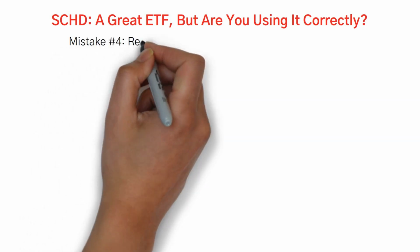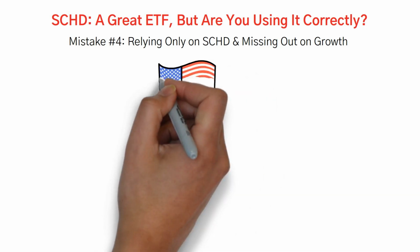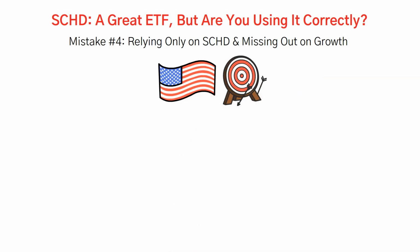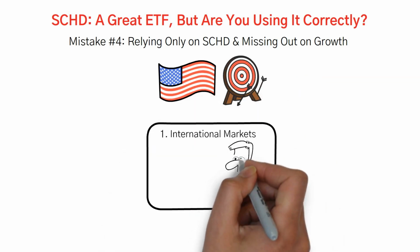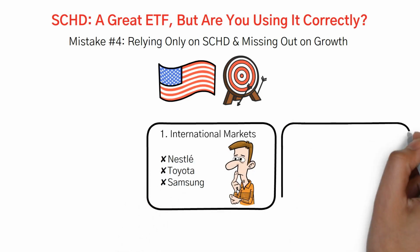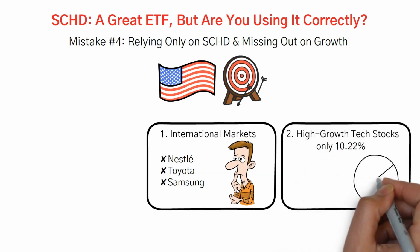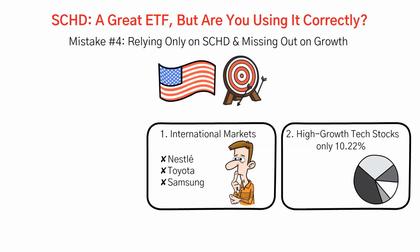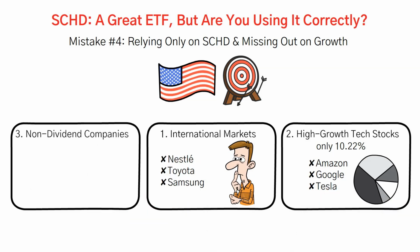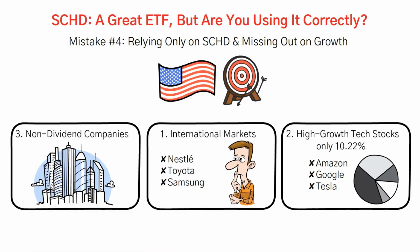Mistake 4. Relying only on SCHD and missing out on growth. SCHD only includes US dividend-paying stocks, which means you're missing out on key opportunities. 1. International markets. No exposure to major global dividend payers like Nestle, Toyota, or Samsung. 2. High-growth tech stocks. SCHD's tech allocation is only 10.22%, meaning you're missing out on fast-growing giants like Amazon, Google, and Tesla. 3. Non-dividend companies. Some of the biggest stock market winners don't pay dividends, so SCHD doesn't include them.